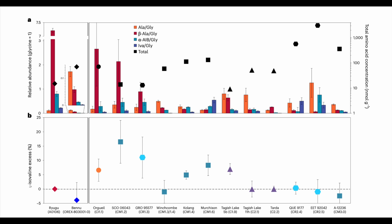Bennu has amino acids, but in lower amounts compared to many meteorites. Glycine, alanine, and beta-alanine dominate in most samples. Murchison and Orgueil have much higher total amino acid concentrations than Bennu.